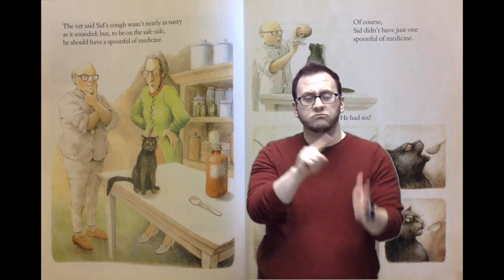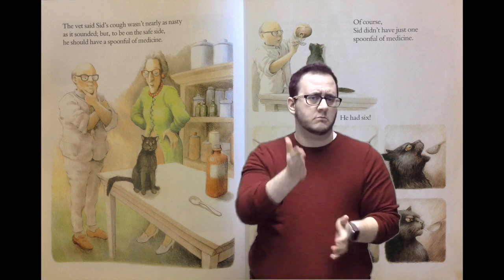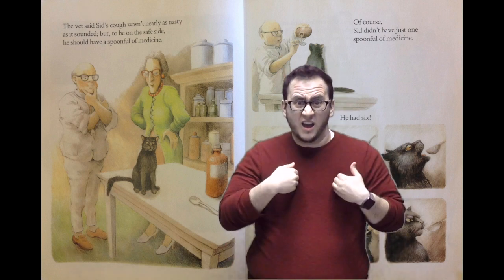The vet said Sid's cough wasn't nearly as nasty as it sounded, but to be on the safe side, he should have a spoonful of medicine. Of course, Sid didn't have just one spoonful of medicine. He had six.